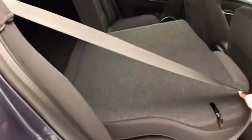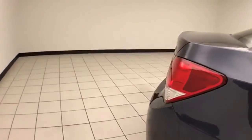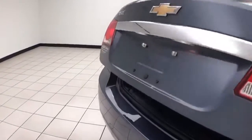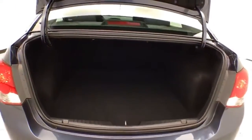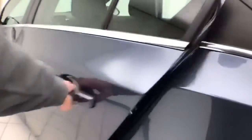Split seat back folds down to accommodate longer cargo items. Nice size trunk. Wide opening makes it easy to get things in and out. And not only low miles, very clean, no dents or dings in the body.